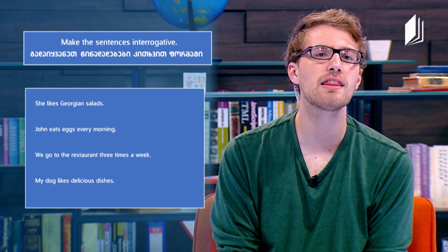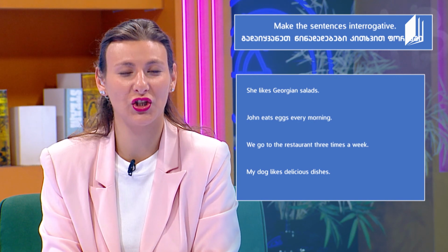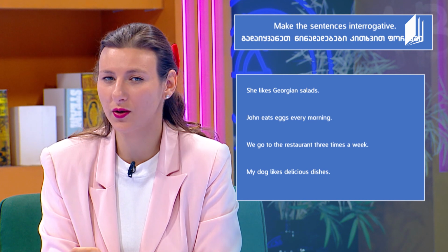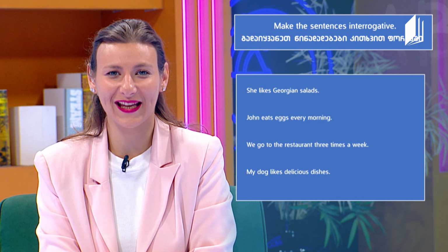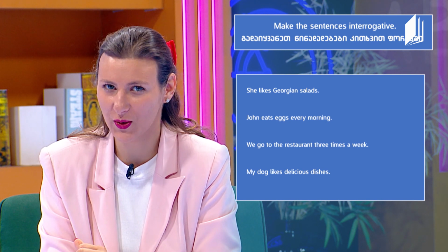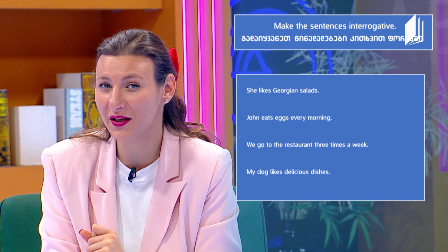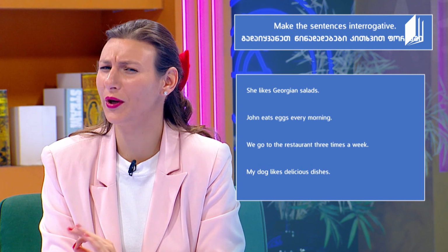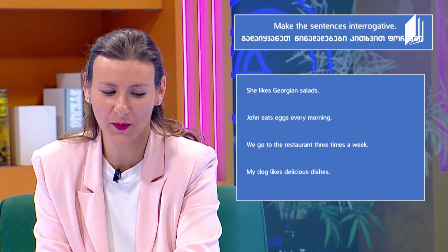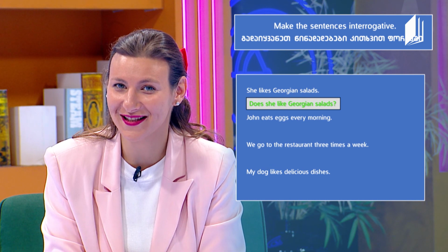So for the first one, Helen, she likes Georgian salads. How do you make that interrogative? So I see here she, it is a third person, it's singular, that's why I need does. Exactly. And when there is does, I remember from the grammar section that we don't need s ending anymore. So, does she like Georgian salads?